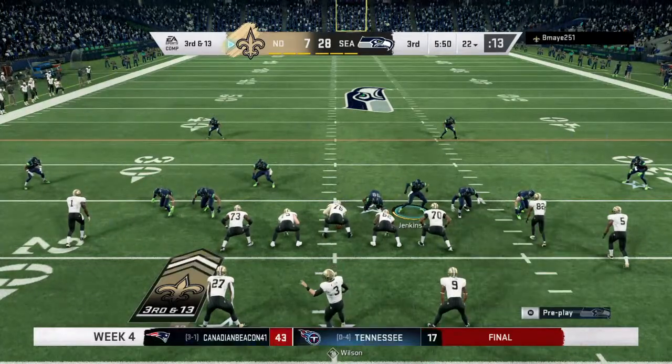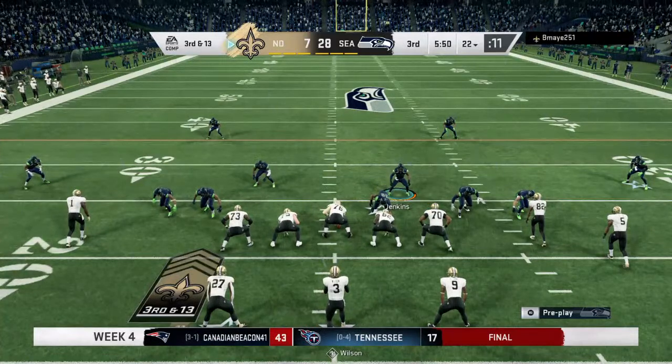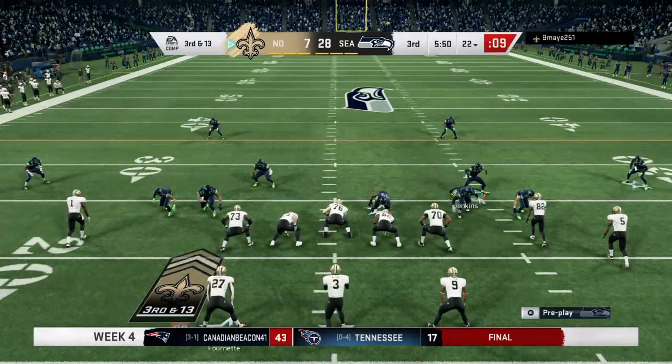Check, check. Lucky, lucky, lucky. Watch the safety creep. Whip, whip, whip, whip. Watch the whip. 19.